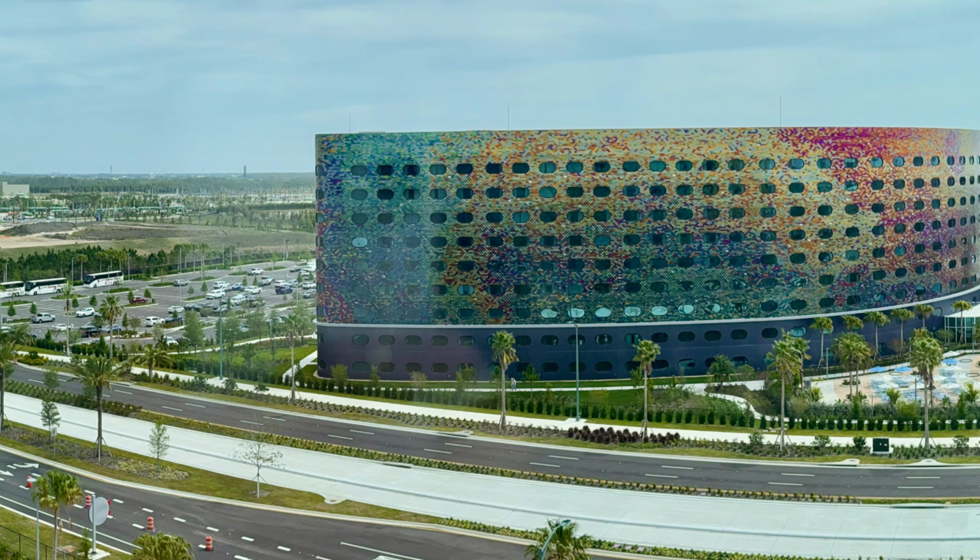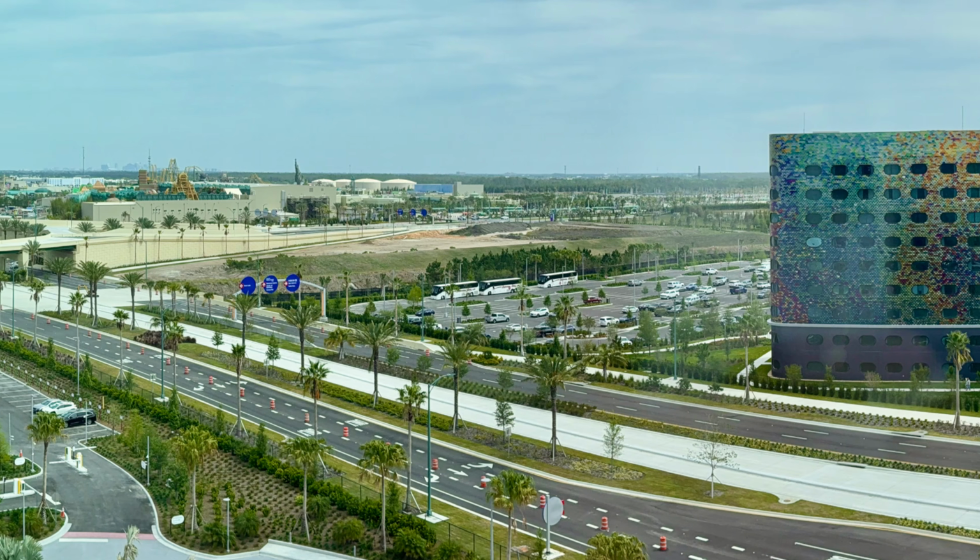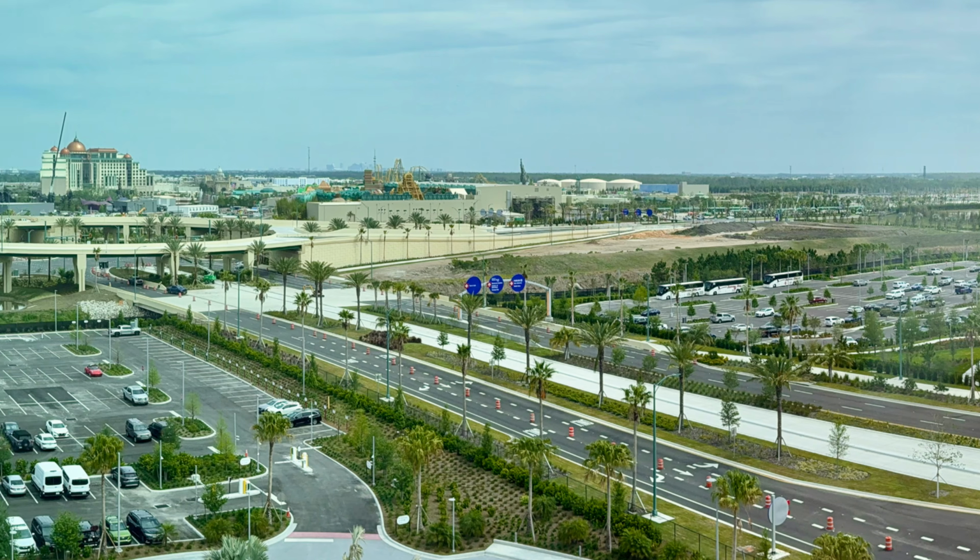In my personal opinion, as a theme park fan, I would much rather look over the parking lot into Universal Epic Universe than look at a pool with the Orange County Convention Center in the distance. It's a beautiful convention center, but it's not as cool as Universal Epic Universe, and if you can pay less money to have a better view, that's the one I'm going to pick.